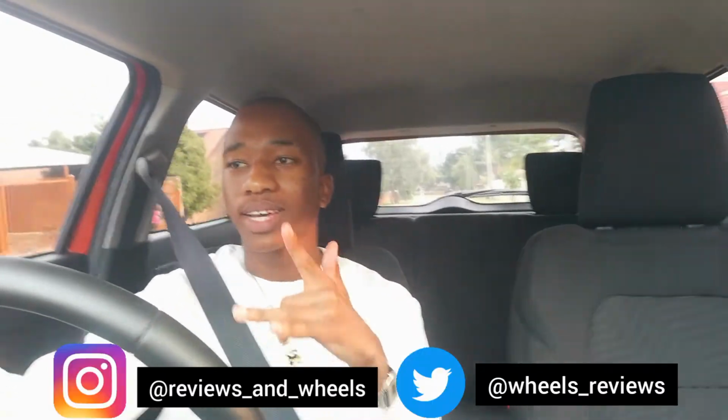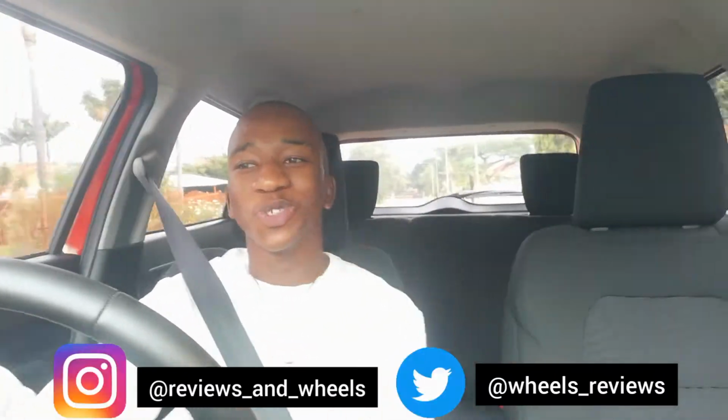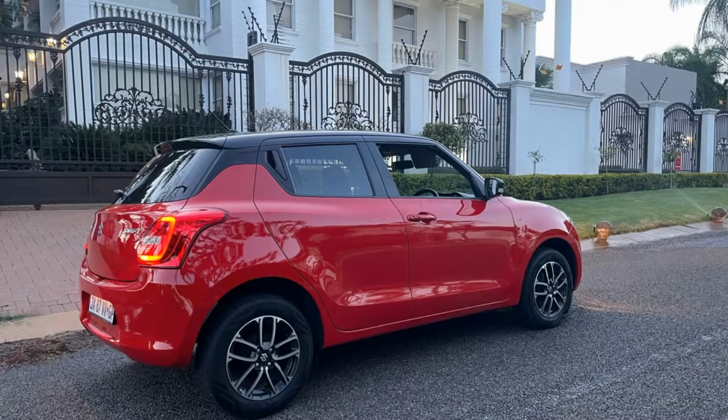Today we're inside the Suzuki Swift 1.2 GLX. So, this car. First things first, I really love it. I'm in love with it. I'm in love with the color. It has this awesome color. It's very stunning.